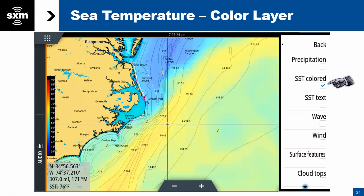Okay, next we're going to talk about sea surface temperatures. So in that same menu drop down that Dan was talking about, we're going to SST colored, sea surface temperature colored. And what we're looking at is a color palette of sea surface temperature. So if you look on the far left-hand bar, you'll see a scale. And the temperature range in this particular scale is 39 degrees all the way up to 99 degrees. So that's a pretty wide swath of temperatures.